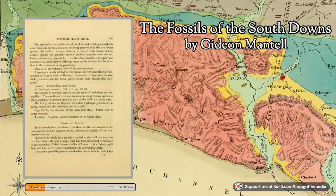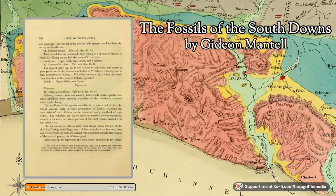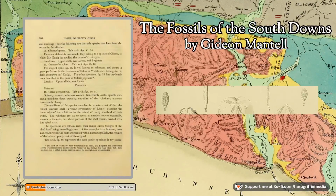The spines generally present considerable variety both in their forms and markings, but the following are the only species that have been observed in this district. 44. Clavated spines, tablet 17, figures 11, 14. These are delicately muricated. They belong to a species of Cidaris, to which Mr. Koenig has applied the name of C. claviger. Localities: Upper Chalk, near Lewes and Brighton.